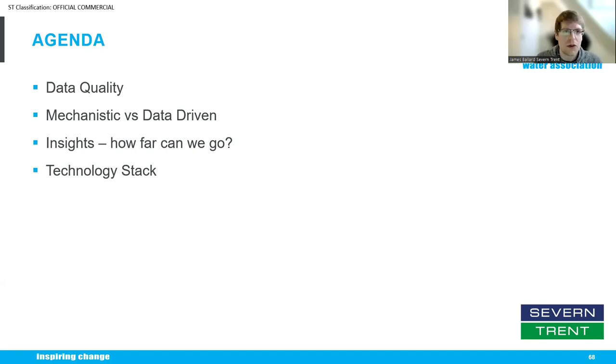Do you go for everything? Data quality, I'm going to really touch upon data quality because that is absolutely essential. Technology stack, we haven't really covered technology stack, so I'm going to say a few words on that as well, in the spirit of how do we make this real? And I'm going to then bring it to life with a couple of examples of what we're doing in 7Trend to really deep dive into digital twins and start to figure them out.